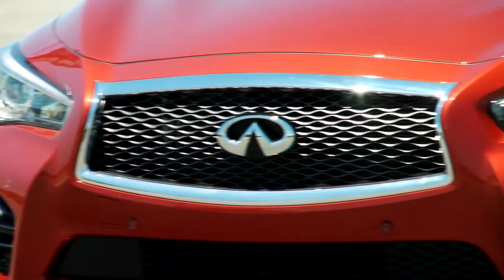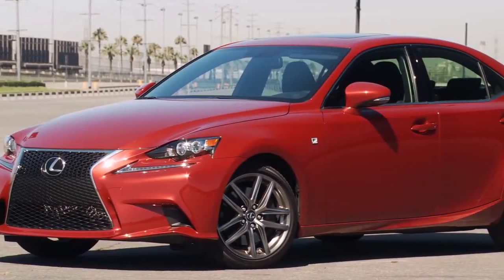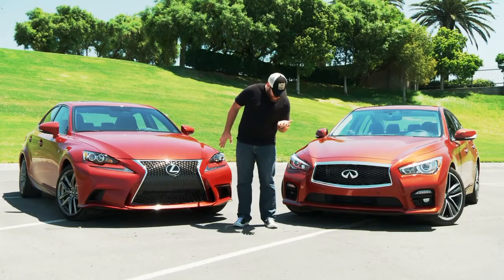The Infiniti, they've done a pretty nice job with the Q50. I think the Lexus IS is hideous. This might be the ugliest new car on the road. A very good friend of mine is a designer for a major car company, and I asked him, what did all you guys think about the new Lexus IS? To which he put his head down on the table, picked his head back up and said, "It is awful." Now you might be thinking, but Johnny, you're ugly.